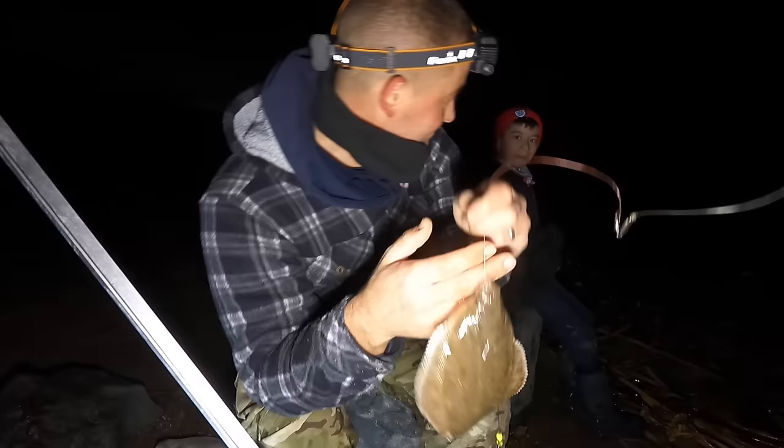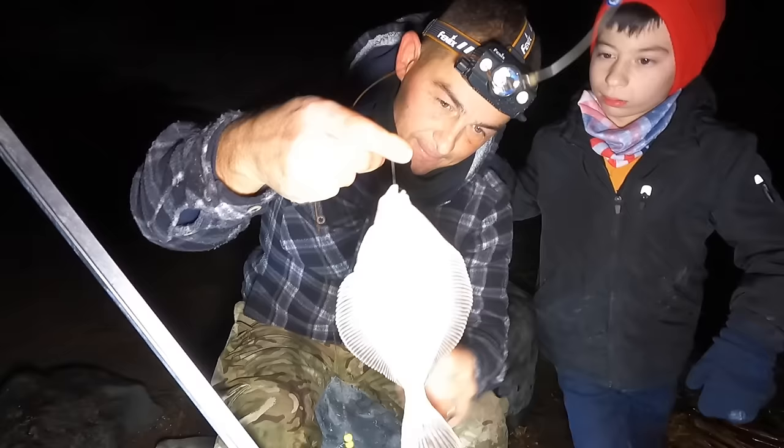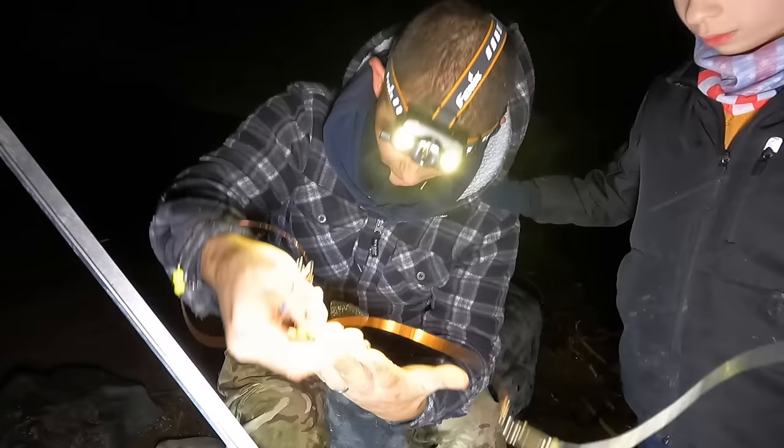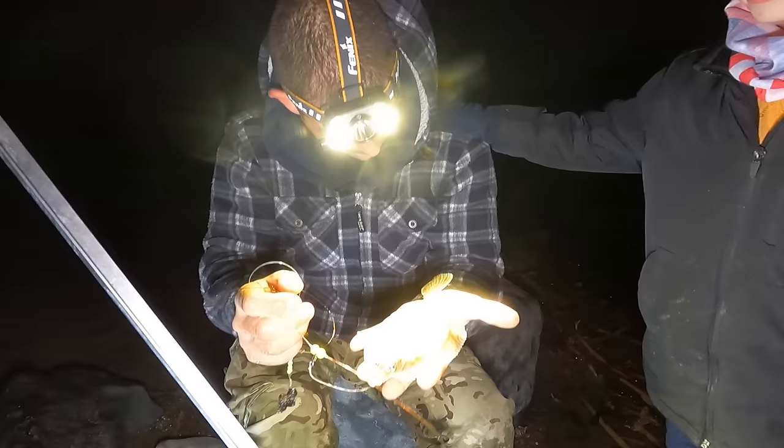Right, looking at it, can you see them spots on there? I can already see the spots. It looks a little bit like a plaice, doesn't it, when you've got little spots like that? Yeah, I already saw it. But it is still a flounder. Yeah, it is something.